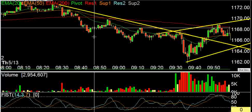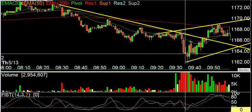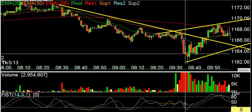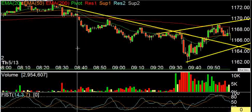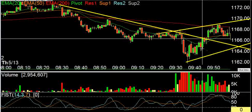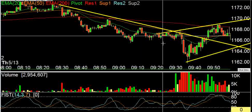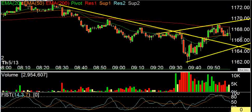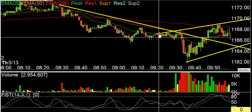Now this is when I broadcast live. You'll still see the screen on the website, and this is the screen of the S&P Mini 1 minute chart. And I like to trade my stocks off of the ES Mini, so I could either trade the ES Mini futures, or I could just trade stocks based on the overall market conditions. So I use a set of 5 indicators, and I use them a lot on this 1 minute chart.